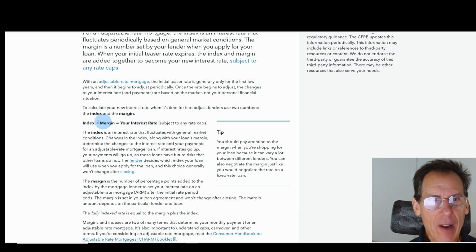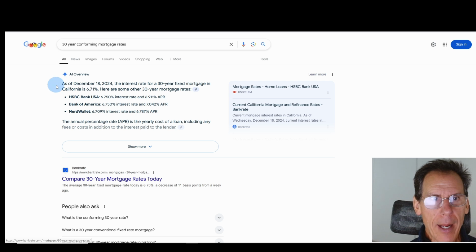It was 4.65%. That would be your starting rate plus a margin. Let's just say the margin is 2%. You add the two together, and that would be 6.65%. You look at that in comparison to, let's say, the 30-year rate. So let's take a look now at the 30-year conforming rate. And as of today, December 18th, the interest rate for a 30-year fixed mortgage rate in California is 6.71.